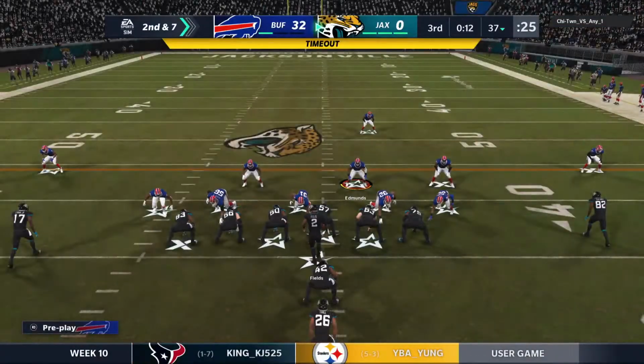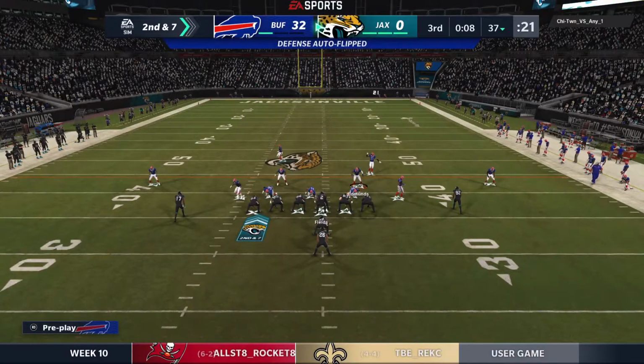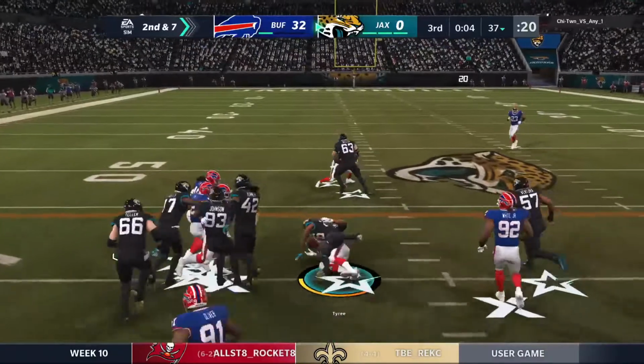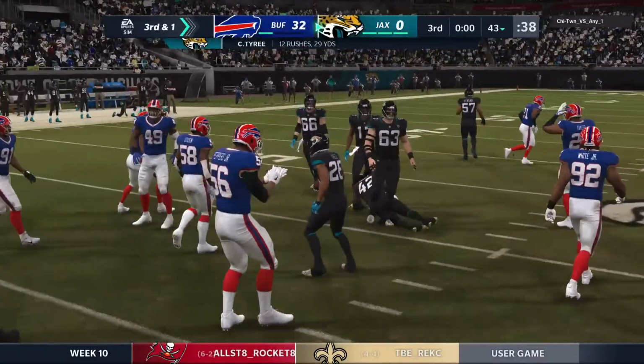This is 2nd and 7 from the 37. And he'll give it here to his running back. And a 6-yard gain gets him right around the 43.